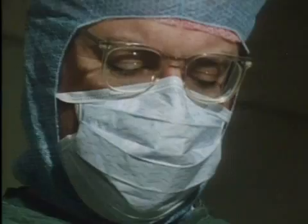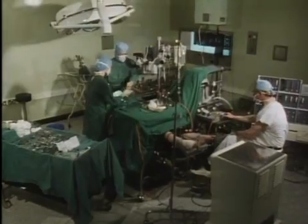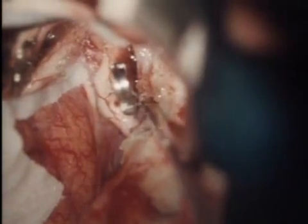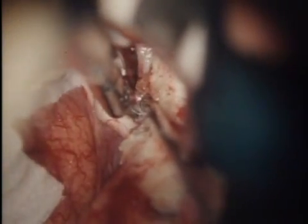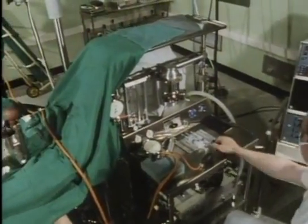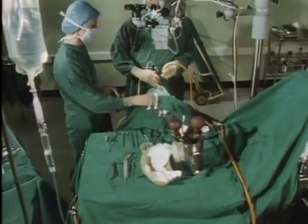Any operation involves some degree of risk, and when it's on the brain, even the slightest error can cause permanent damage. Okay, sister, scope coming in. So to reduce the dangers, neurosurgeons now use binocular microscopes, so they can see exactly what they're doing. The precision of microsurgery is vitally important, but there's a price to pay for it: time. Brain operations can take 30 hours, a physical ordeal for the staff, and even worse for the patient, because the longer he's on the operating table, the less his chance of survival.